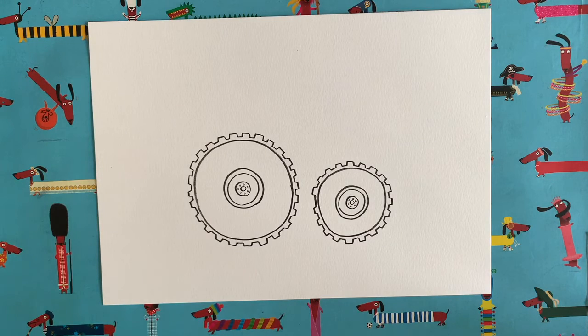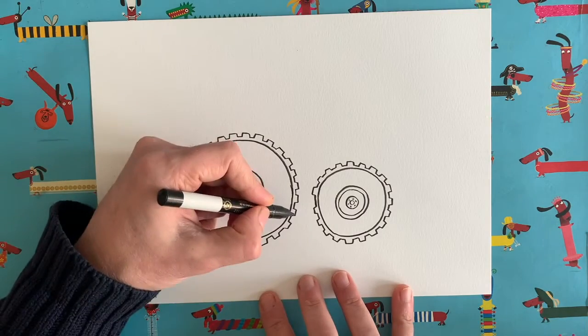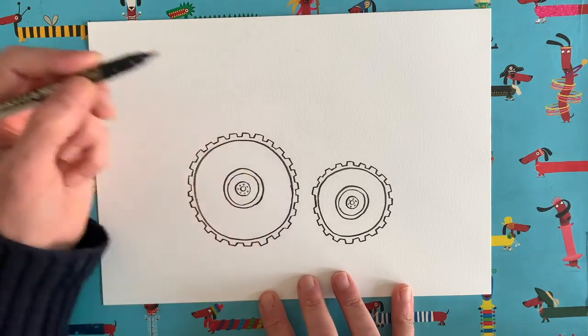Right. Okay, the next thing to do is we need to give our tractor wheels some mud guards.